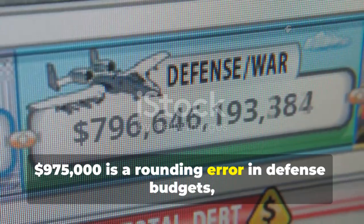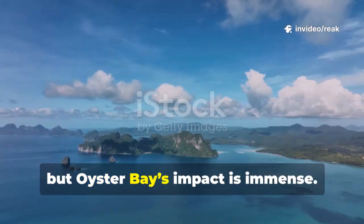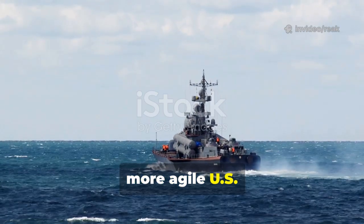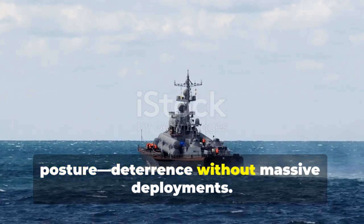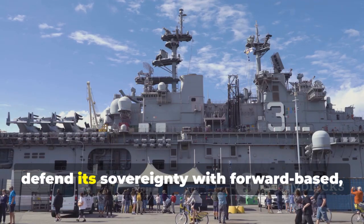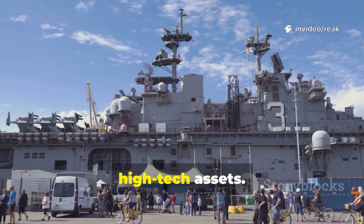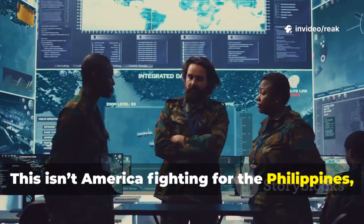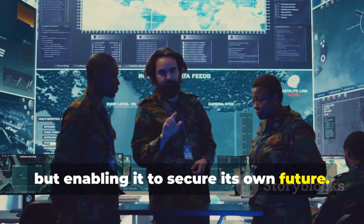$975,000 is a rounding error in defense budgets, but Oyster Bay's impact is immense. It's a smarter, more agile U.S. posture. Deterrence without massive deployments. The facility empowers the Philippines to defend its sovereignty with forward-based, high-tech assets. This isn't America fighting for the Philippines, but enabling it to secure its own future.